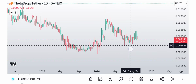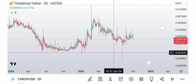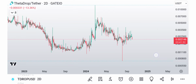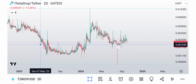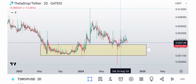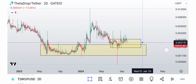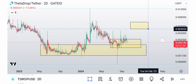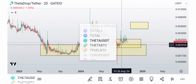Wow, T-drop had a massive wick down here that took out that liquidity, but it got bought back up pretty quick. So, it's kind of difficult to read, but essentially that's the area we want to hold. And this is the area we want to see accumulation get in here, and then we'll look for a retracement. But definitely have some work to do for that.